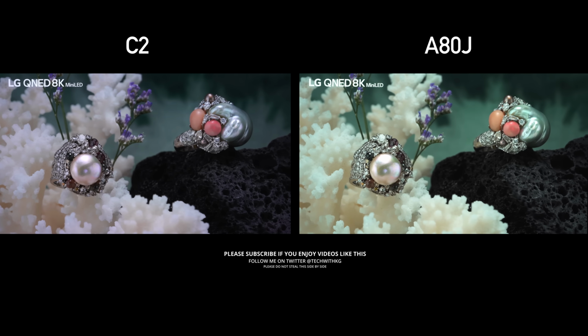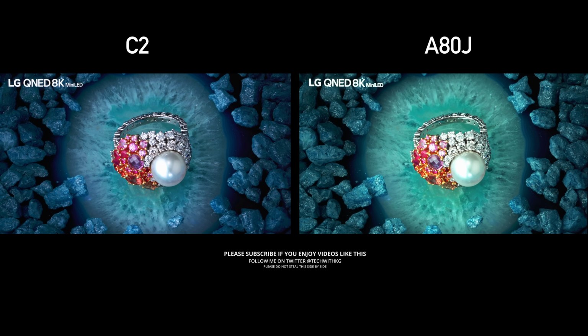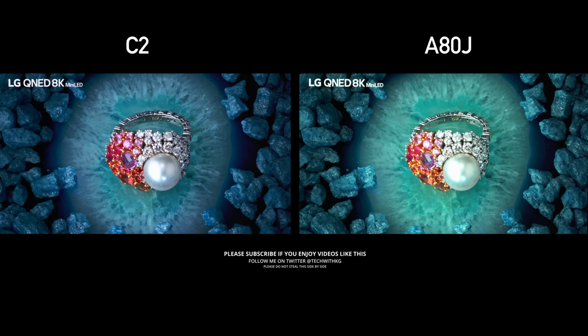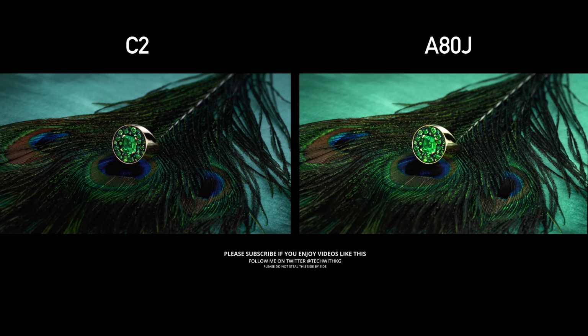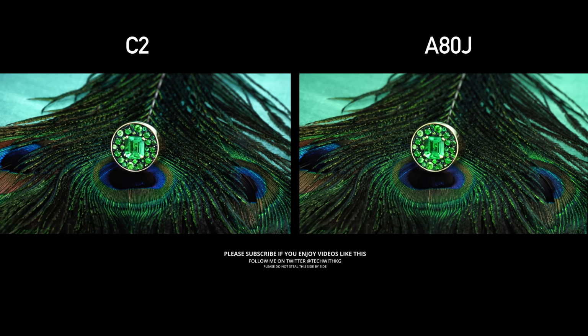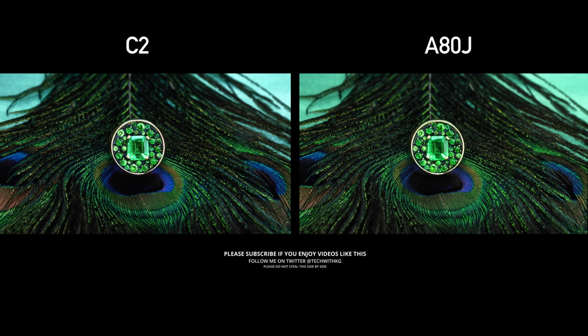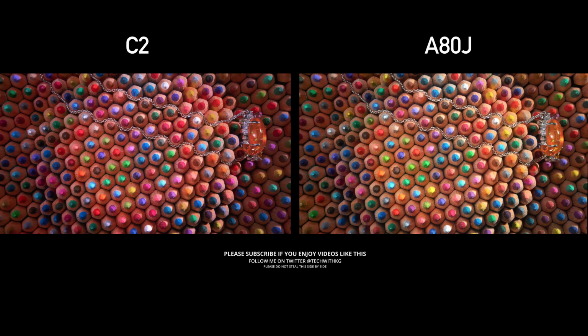All right, moving forward, we have to talk about image clarity, because the C2 has gotten a lot better than the C1 was last year, though I don't think it's quite on the level of the Sony A80J just yet. I think that LG still needs to go back to the drawing board and work a little bit harder with the processing, because as of right now, the Sony processing is just better.